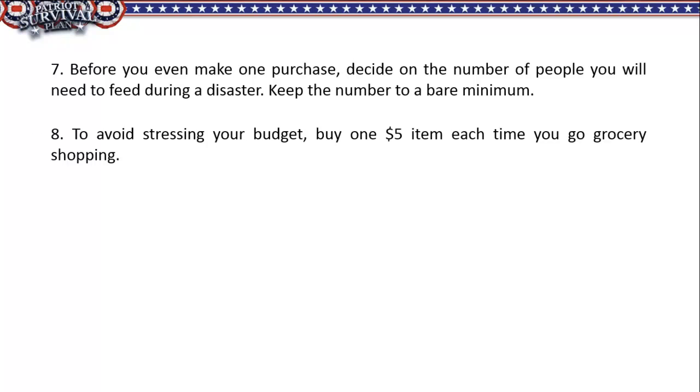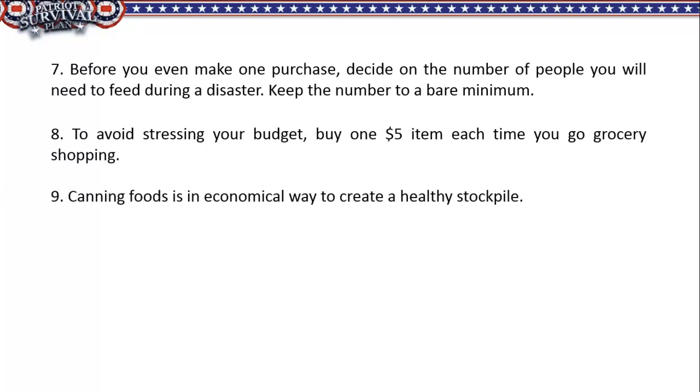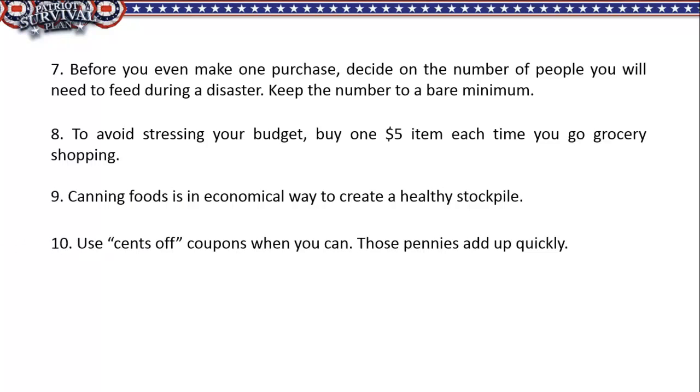8. To avoid stressing your budget, buy one $5 item each time you go grocery shopping. 9. Canning foods is an economical way to create a healthy stockpile. 10. Use cents off coupons when you can. Those pennies add up quickly.